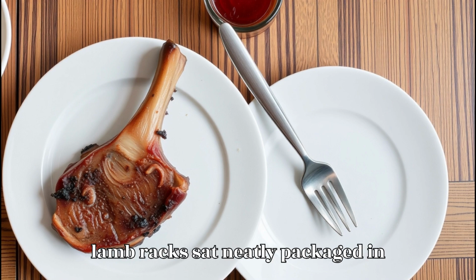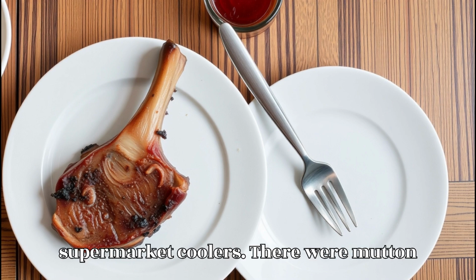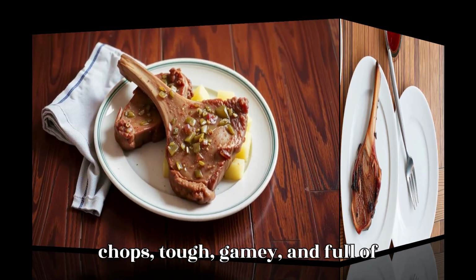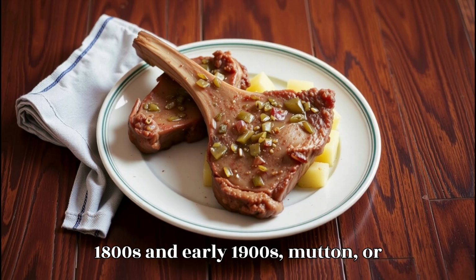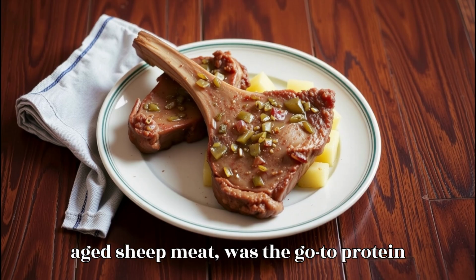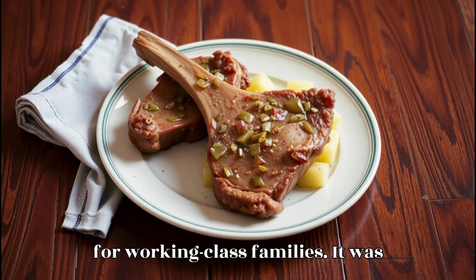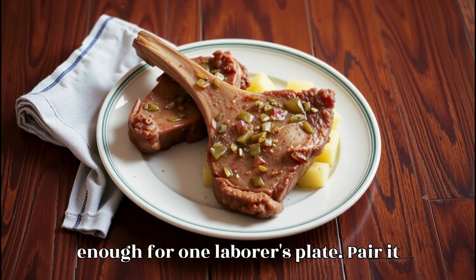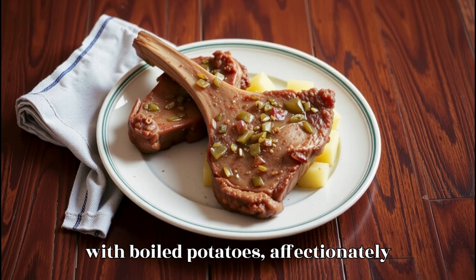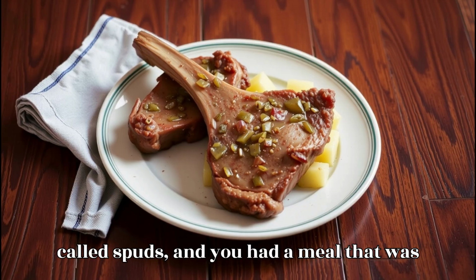Before ribeye was trending. Before lamb racks sat neatly packaged in supermarket coolers. There were mutton chops, tough, gamey, and full of old-world flavor. Back in the late 1800s and early 1900s, mutton, or aged sheep meat, was the go-to protein for working-class families. It was cheaper than beef, easier to find than pork, and often sold by the chop, just enough for one laborer's plate. Pair it with boiled potatoes, affectionately called spuds, and you had a meal that was as plain as it was powerful.